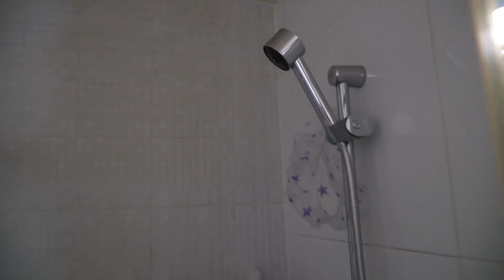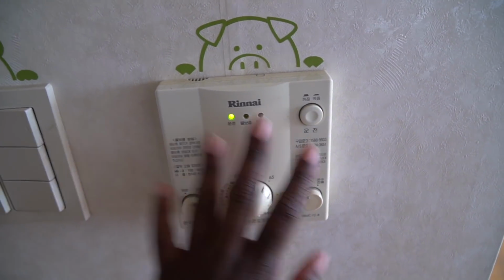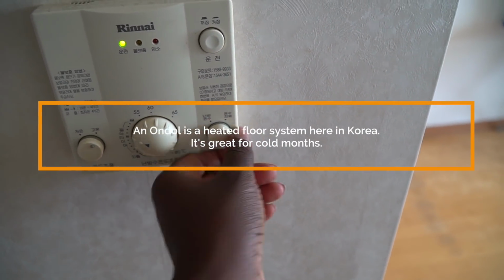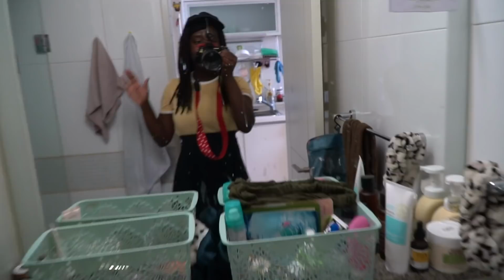It's really simple shower. The one thing about Korean showers, or at least maybe this apartment, I don't know if it's common, but for here you have to turn on the heat in order to use the hot water. So this is like heat for the floor, and then this is heat for the water. Well, this is heat for the floor and the water. This is just water.